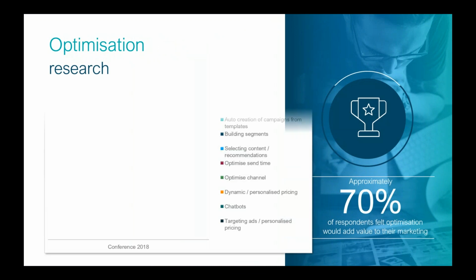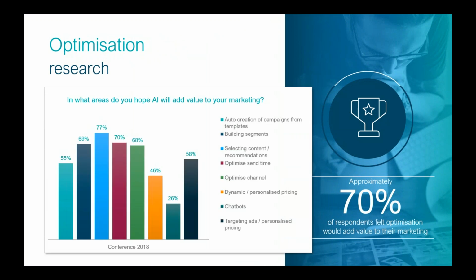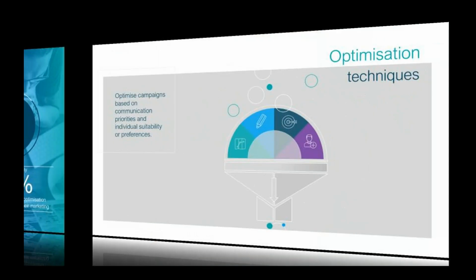And in our research, about 70% of respondents felt optimizing would add value to their marketing. And you can see that there are several topics. It could be building segments or selecting content or optimizing the send time or optimizing the channel, all broadly around the 70% figure of optimization adding to the marketer's activity.